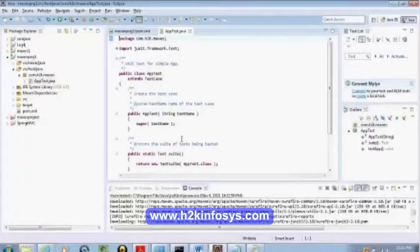Any questions, folks? We are almost at the end of our batch, right? The leftover is the JMX and JNDI. I think that's all.